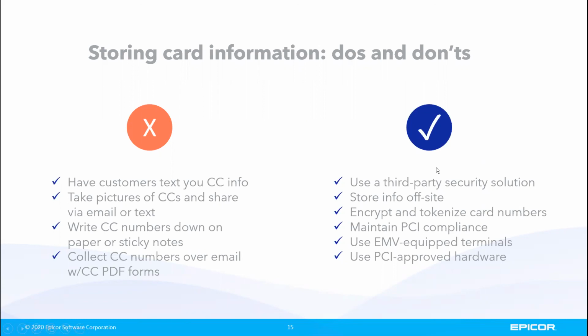You are only going to see the truncated last four of the card, and that's what goes into the next one. Encrypt and tokenize the card numbers, which we do. Maintain payment card industry compliance. We do it, and we will help you do it. And if you are doing card present transactions, use the EMV equipped terminals.